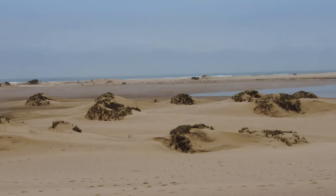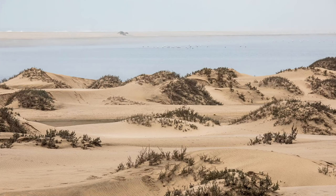All right, we just stopped again at this little dune spot, and there's all these little lump dunes, and then you can kind of see the ocean off in the background. It's really pretty.